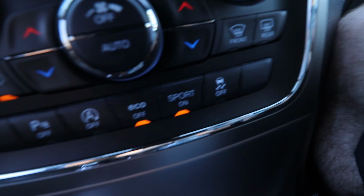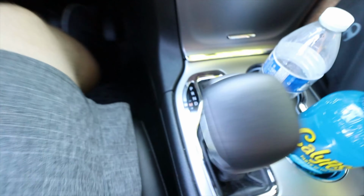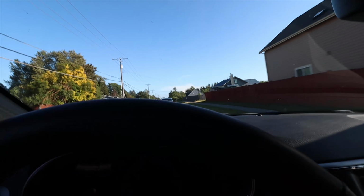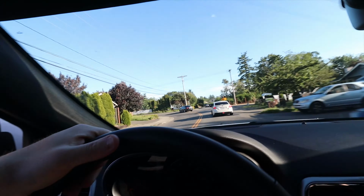We got that track mode on, bro. We got sport mode, sorry, not track mode, sport mode. And it's in manual mode. Well, I can do that too. Except I don't have to avoid bumps. Every time. Dude shows up when we show up.